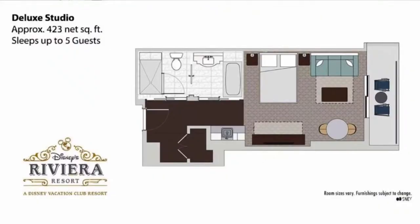So on our stay at Disney's Riviera Resort, we stayed in a standard studio. This is an all-DVC resort, so every single room there is a DVC unit. There are not regular hotel rooms. But a standard studio is the closest to a regular hotel room. It features a queen bed, a Murphy bed, and a split bathroom setup, which is great.